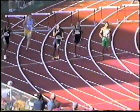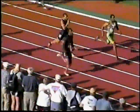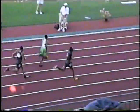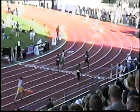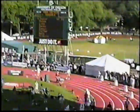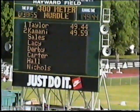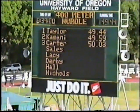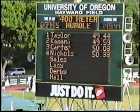Now Angelo Taylor out in lane 6. Taylor at the second last hurdle. Taylor about even, but Taylor starts to go away a little bit. And as we come to the tape, it'll be Taylor, Kamani, Carter, and on the outside, Reagan Nichols. There's the official winning time for Taylor, 49.44. He'll be joined in the final by Kamani, Carter, and Nichols.